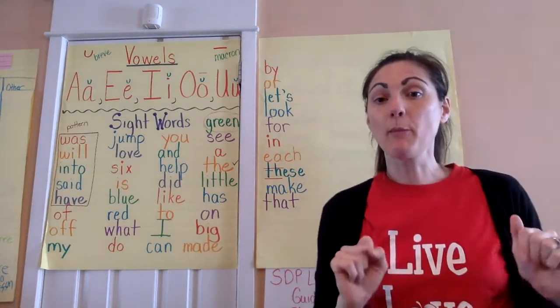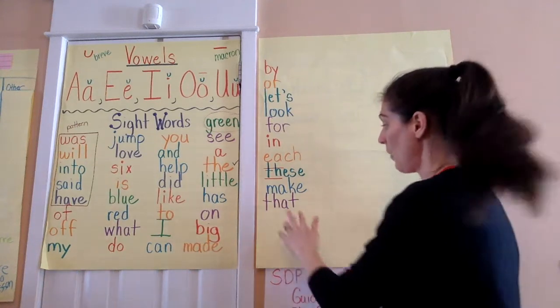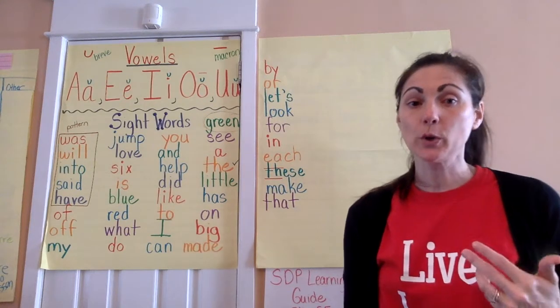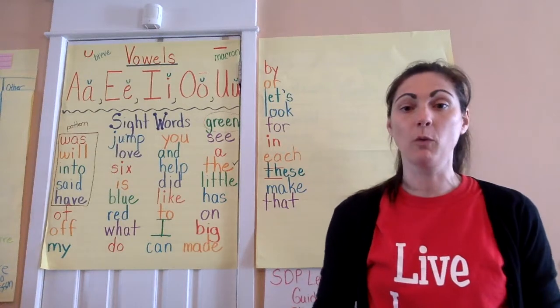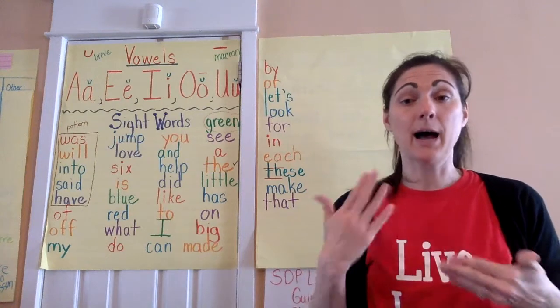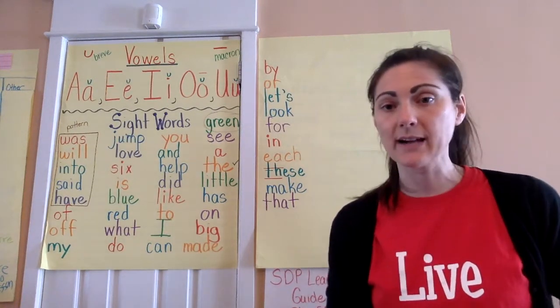If you've been keeping up with your word wall at home, the new word that I added today was that. We just added that in our shared reading lesson that we did. So you can add that to your word wall too. If you don't have the materials, the resources, the space to make yourself a word wall, if you have flashcards, you can make these on flashcards and practice them, or you can take a piece of paper and write them down and cut them apart to practice them.